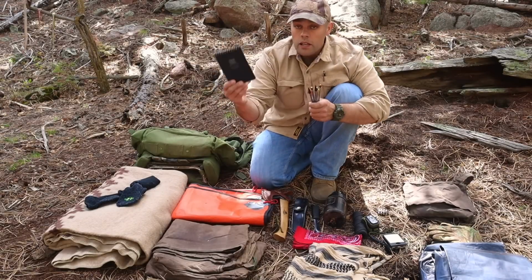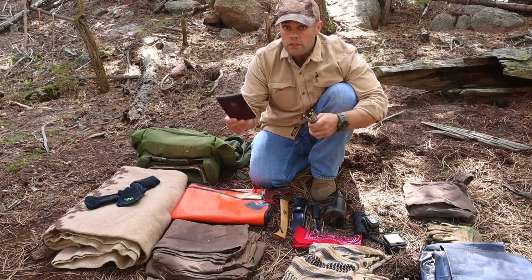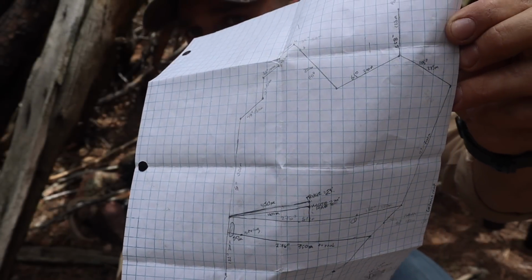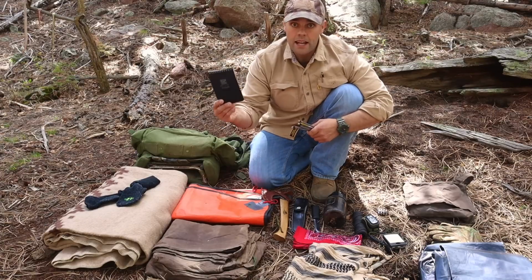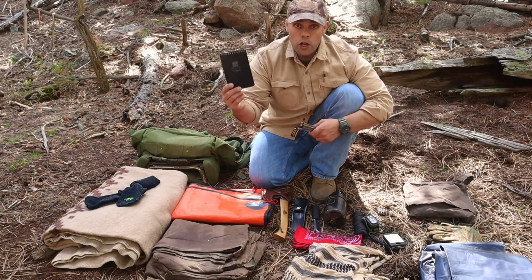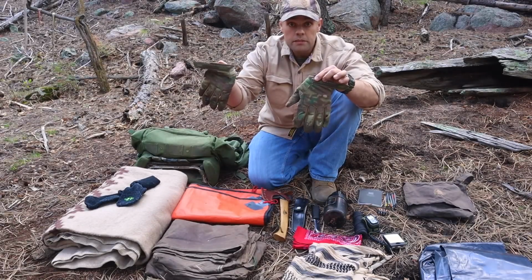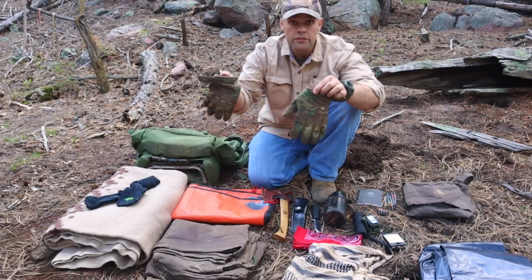Pen and paper, all right? Rite-in-the-Rain notebook and pencils, all I recommend. You're going to be taking a lot of notes. You're going to need to write down a lot of things in your notebook, a lot of the deliverables, a lot of the tasks, time to be back. You're going to need a notebook to keep track of everything, especially making a PACE map. Gloves are an optional item. Highly recommend you take gloves to protect yourself out there in the wilderness.